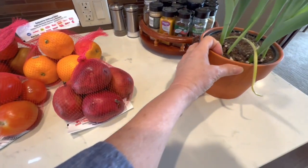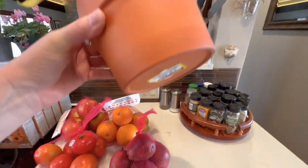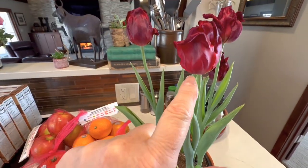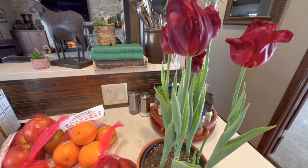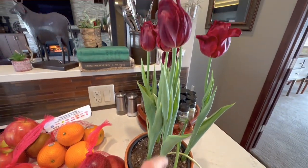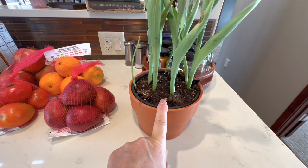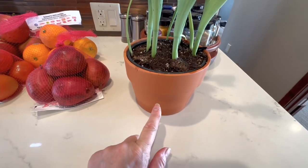And then, you know me, I can't resist when they have clearance plants. And this one was $2. Well, these are not going to last very long. So I may get to enjoy them for a day or two. But the main reason I wanted to buy them was for the bulbs, because I can't buy bulbs for $2 and those are really pretty. So once they quit blooming, I'll plant them. Oh, and the other thing about these tulips, for $2, I probably couldn't buy a pot for $2.